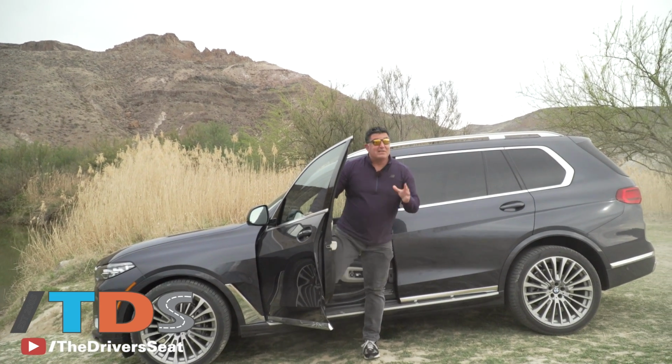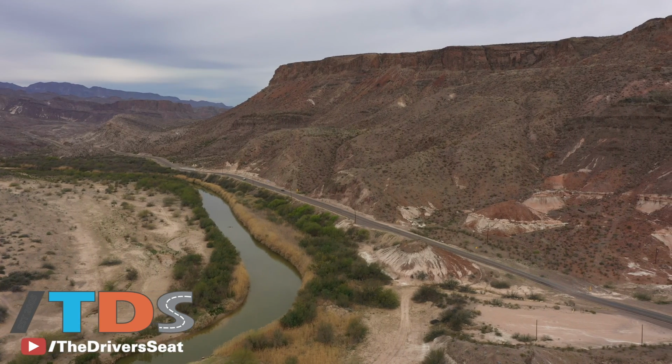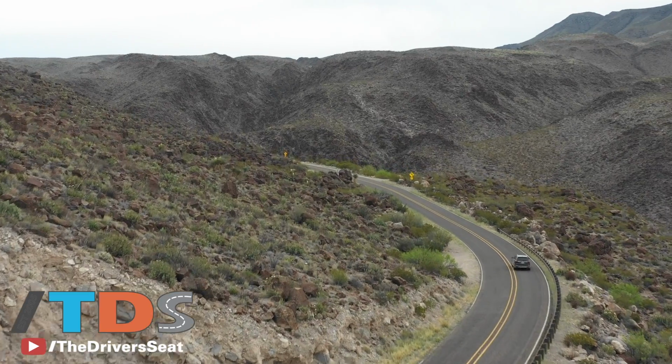Even though the X7 is a very capable off-roader, it's not going to go through the Rio Grande River. So President Trump, don't send the troops over here. We're not going to go get some migrants from across the border.